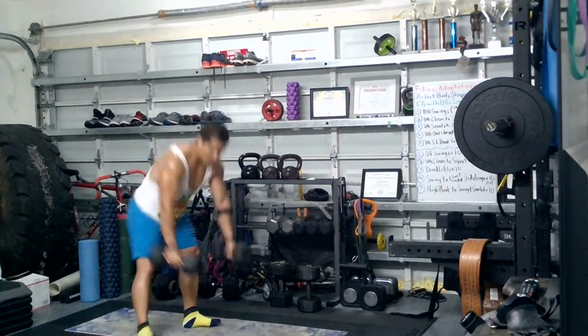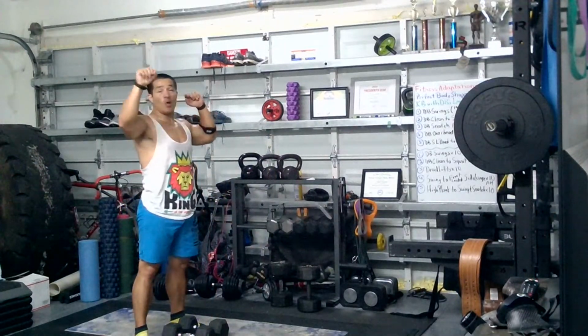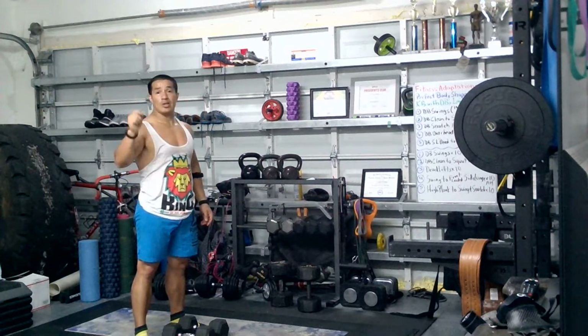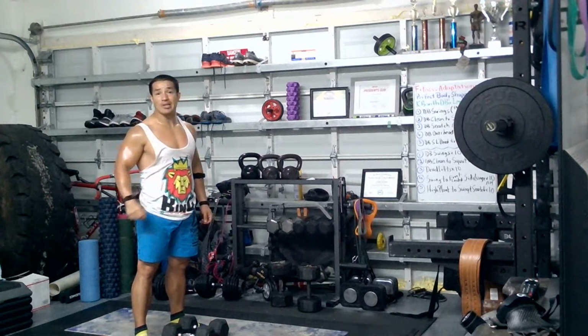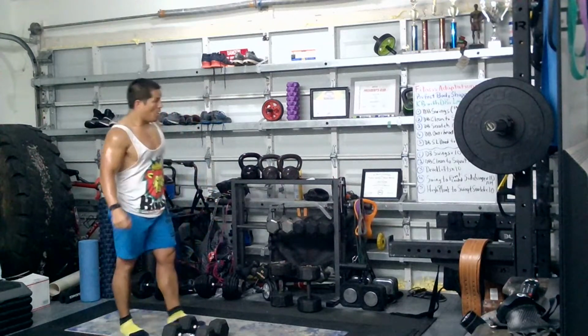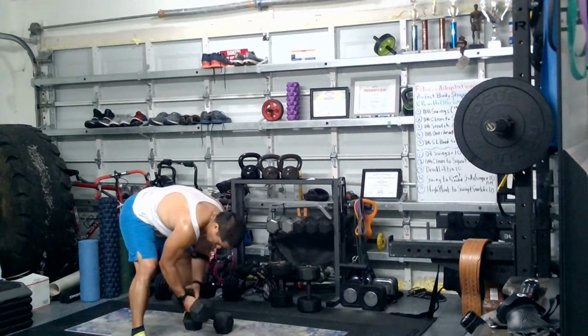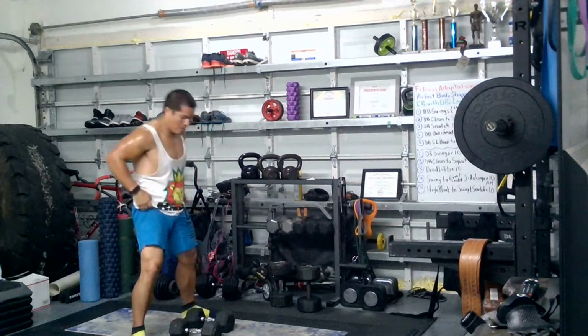All right, exercises: swings, clean and squats, deadlifts, side lunge, right? Front loaded side lunge, and a high plank to snatch. Woo, here we go. Make sure your dumbbells, everything is in position, everything is good to go.